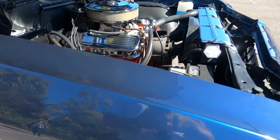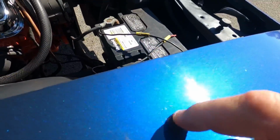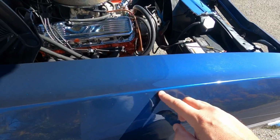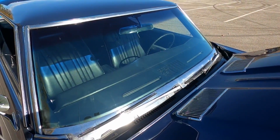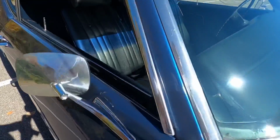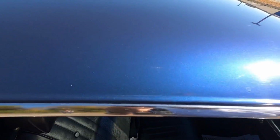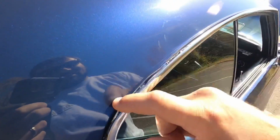Paint job is beautiful on this car here. A couple little red spots there, or orange spots. I assume that's from the motor where it was painted or touched up. You can see them on the side here. Looking over the front windshield, it's in good shape. The trim looks good up your pillar. You got a line right here, and that can polish out. It looks like it's just sitting on top of the paint as it comes back here.